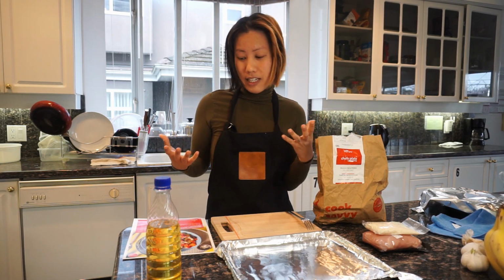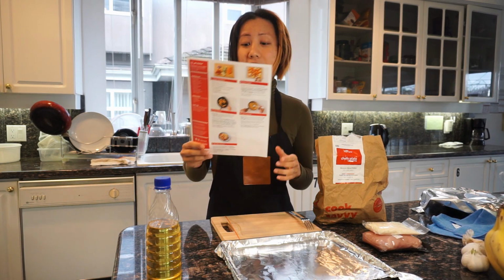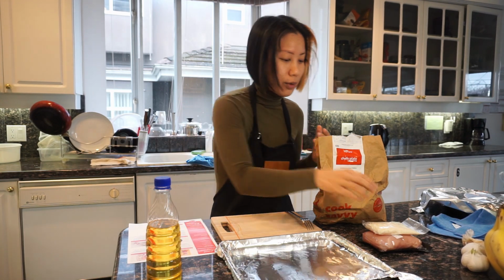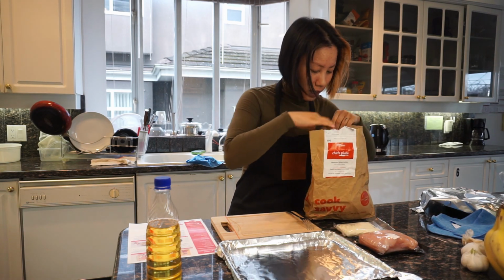But we'll just see how big the portions are and how it tastes, and if it's actually as easy as it looks. I mean, it looks pretty simple. There's only like 5 steps. So hopefully I'll get it. We're gonna cook some meat, and I haven't really done that. Yeah. So let's see what they give.